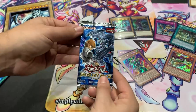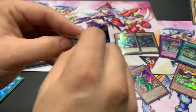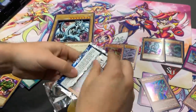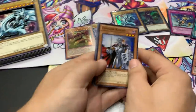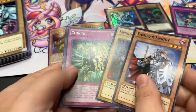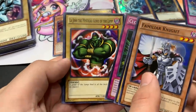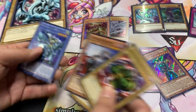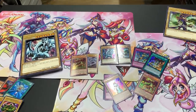Last pack of Destiny. Now is the time. You know what? I'm not sure exactly how old these are, but let's take a whiff. Let's do it. For Kaiba. Okay. Will it bring us the ultra rare? Familiar Knight. Sword Stalker. Cloning. It brought us another La Jin at the beck and call of its master. Oh man, that's awesome. All right, well, I think I just sniffed or whiffed some of that La Jin.